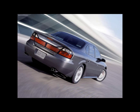The small yellow light right above the heated seat button lets you know whether the heated seat feature is on high, low, or off. And of course, the heated seat option only works when the ignition is turned on. So if the ignition's turned off, so are the seats.